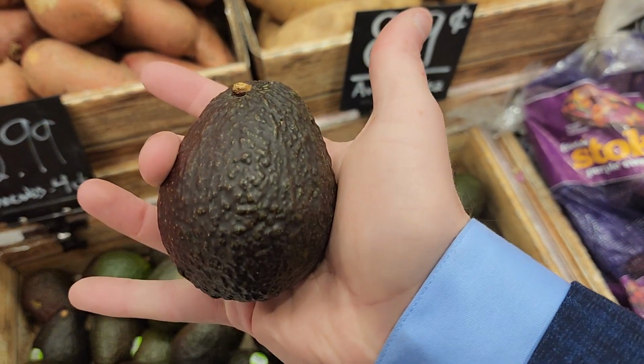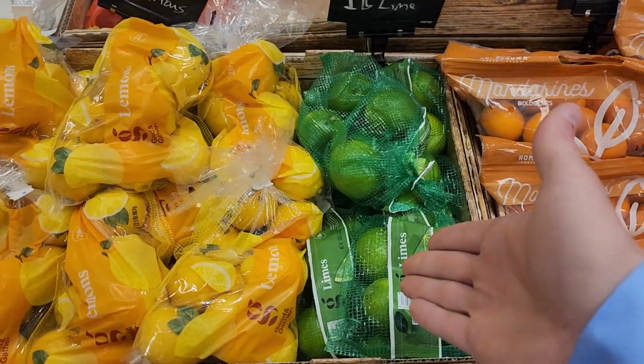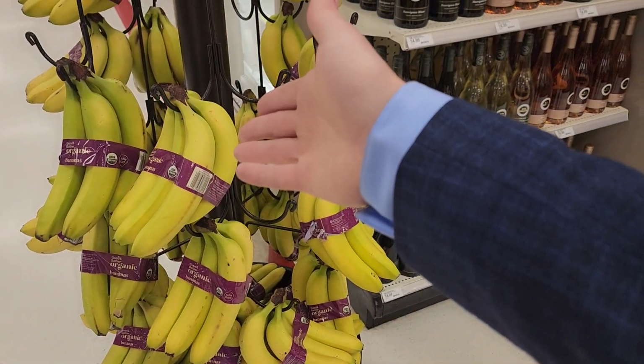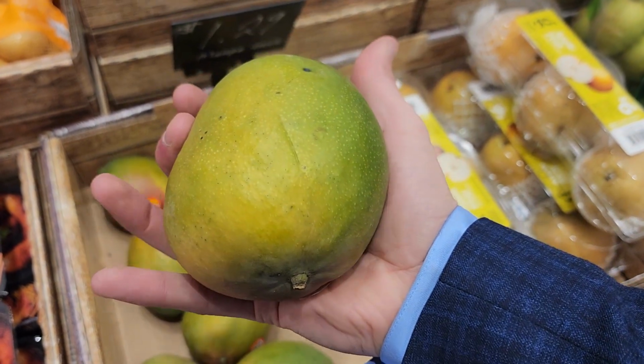But boom, right here, perfect color, perfect little bit of a push on that. That's a good one. Lemons can help you drink more water. Limes can do that as well. Your bananas would be your inferior dietary fiber to potassium ratios, but your superior after workout choice. Remember the carbohydrate conversation. Mangoes are kind of similar to avocados.